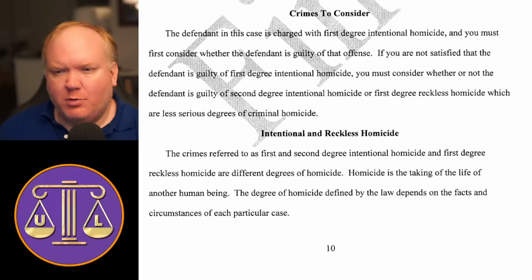The defendant in this case is charged with first-degree intentional homicide. You must consider whether the defendant is guilty. If you're not satisfied the defendant is guilty of first degree, you must consider whether or not he's guilty of second degree, or first-degree reckless homicide, which are less serious degrees of criminal homicide. So first-degree intentional includes second-degree intentional, which includes first-degree reckless. Again, I'm not sure why you just didn't charge first-degree intentional with the lesser included, but I don't know.